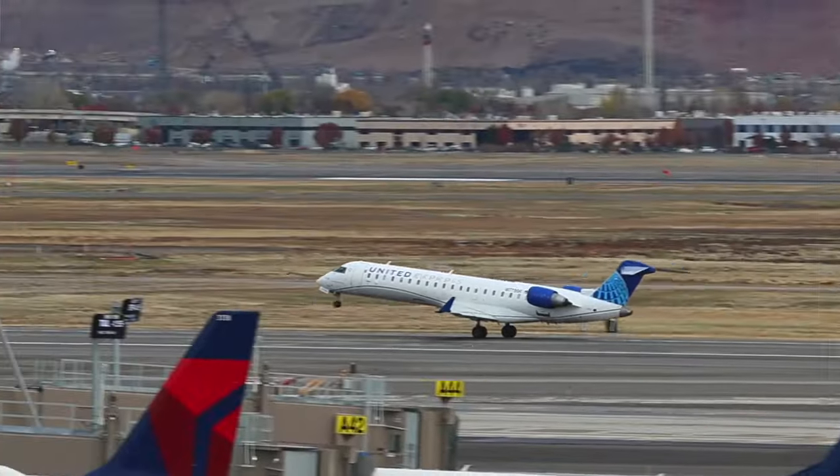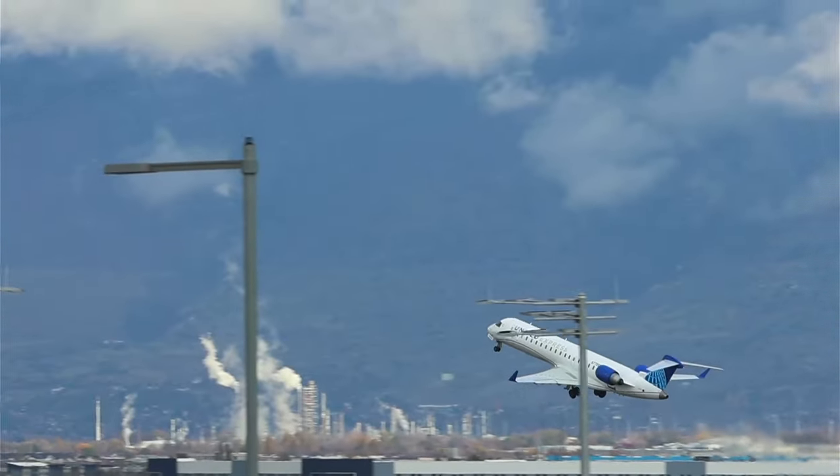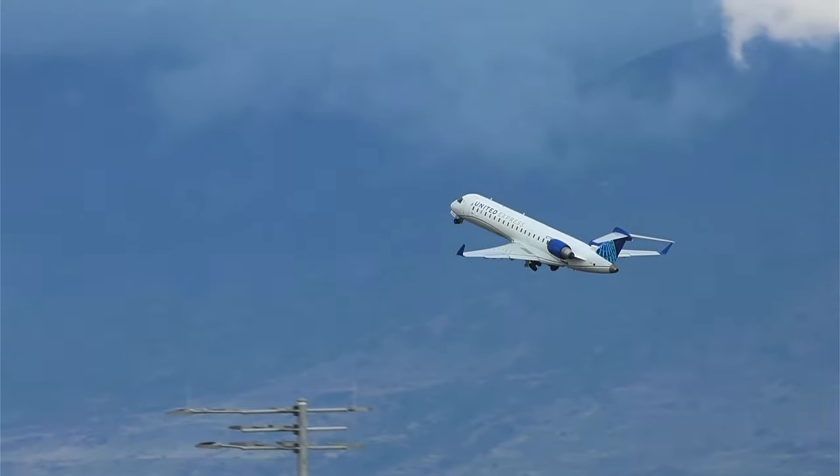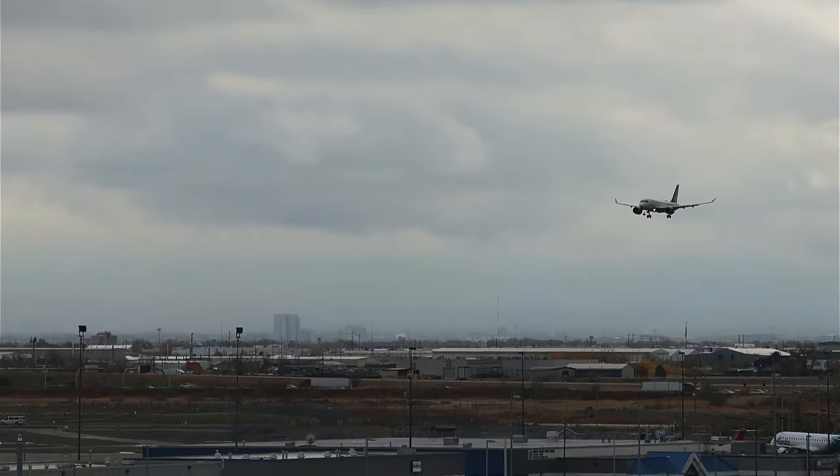That's right, Mark. It is an old Army base, and now a lot of cargo flies into Rickenbacker. I want to head back to Columbus again to check out Rickenbacker. CRJ 700 taking off to Denver.